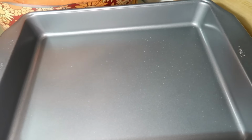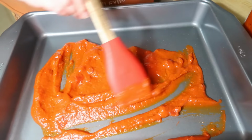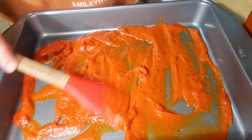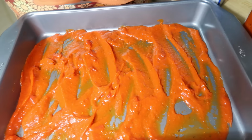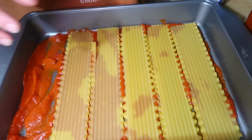Okay, now I've got this giant lasagna pan here. This is the biggest pan I've ever used for lasagna. I bought this pan last month for Elijah's birthday cake. And yeah, it's supposed to be a lasagna pan and it is huge. It's bigger than a 9x13. It is massive.